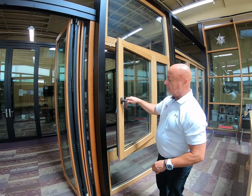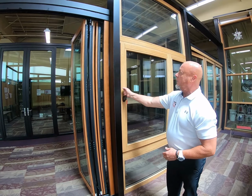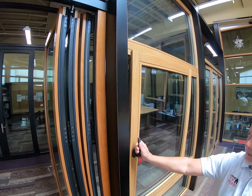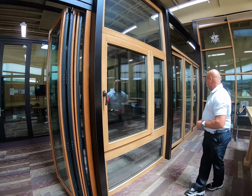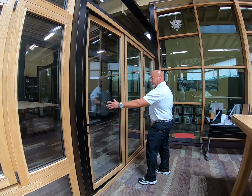Obviously, you've got some options on the hardware. So the tilt-turn window opens as a door. I flip the handle, and it operates as a venting window. Okay? So truly, very versatile product. If you look over here, we've got a similar folding type of a door system. So we're just going to function this.